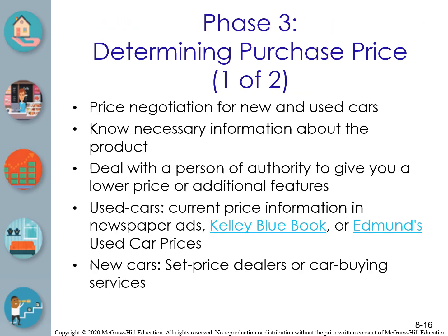So, determining that purchase price. Price negotiation for new and used cars: knowing necessary information about the product, and dealing with the person of authority to give you a lower price or additional features. What typically happens at a dealership is that you have a salesperson, and when it comes down to actual negotiation of prices, they have to talk to their manager, as the expression goes. You go as quickly as you possibly can to that manager or decision maker when it comes to the actual pricing, and those are the folks you would actually be negotiating with.